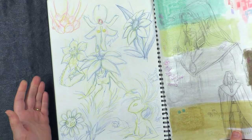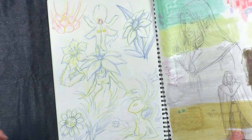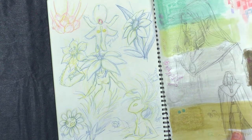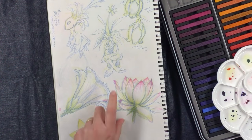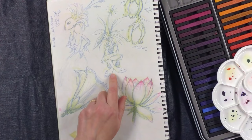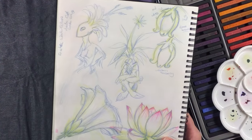What I did basically was I started researching different plants on the internet and coming up with sort of ideas and letting my mind go wild. In the end I've come up with this one here, which I kind of like, and that is the one that we will be painting today.